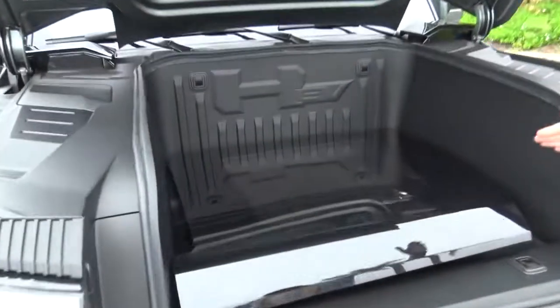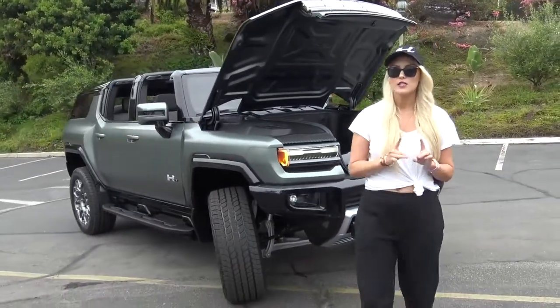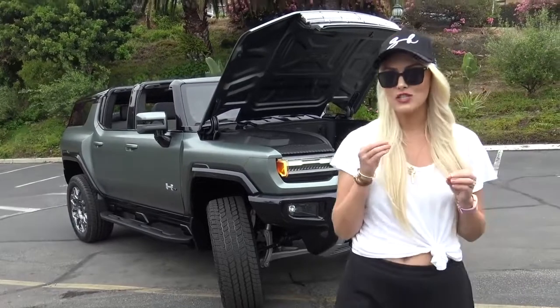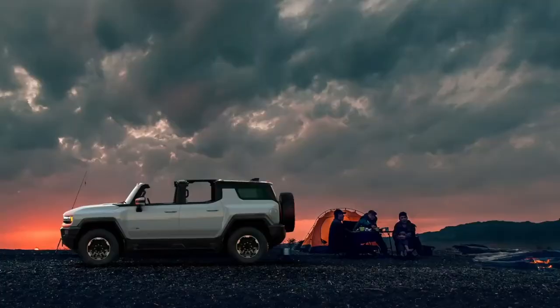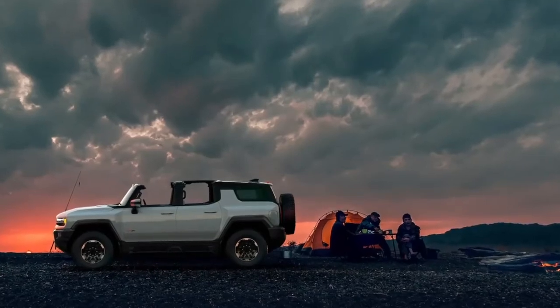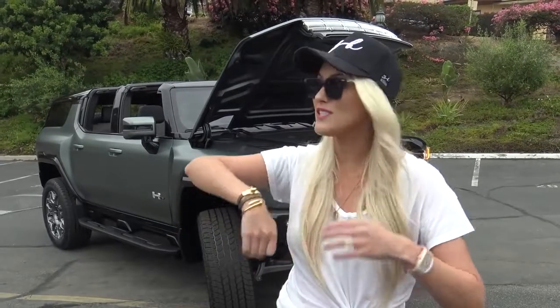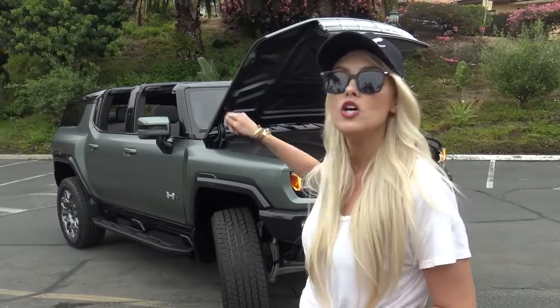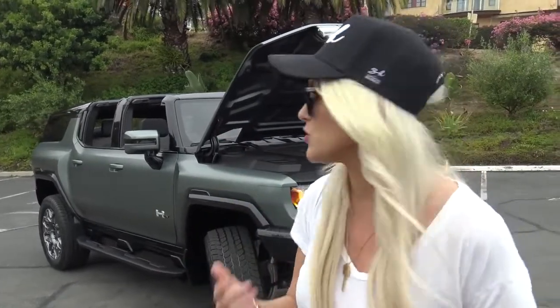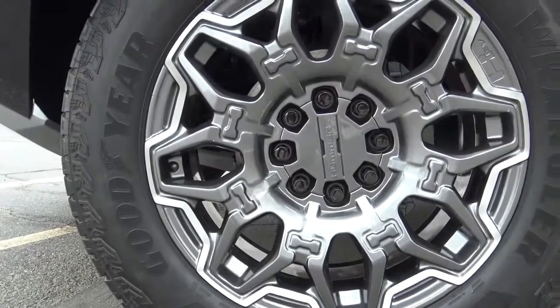If you don't have your glass panels stored in here, then of course you have a massive space here for other storage. And what I think is really cool about this car is it has so much power that it can actually be used as a generator. So if you take this off-roading for camping or whatever else, you can plug in a mini fridge or a hairdryer or just so many different appliances and use the battery power from the car to power those devices, which is really cool.